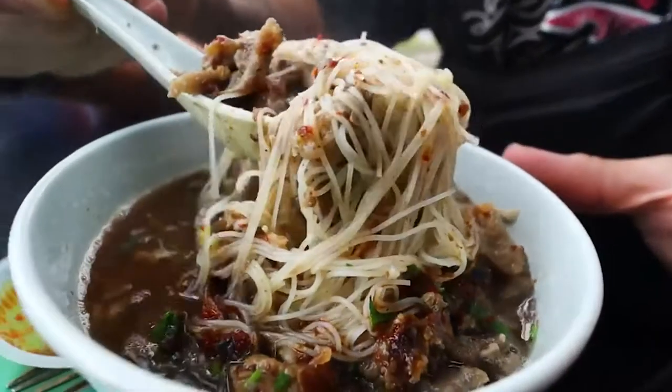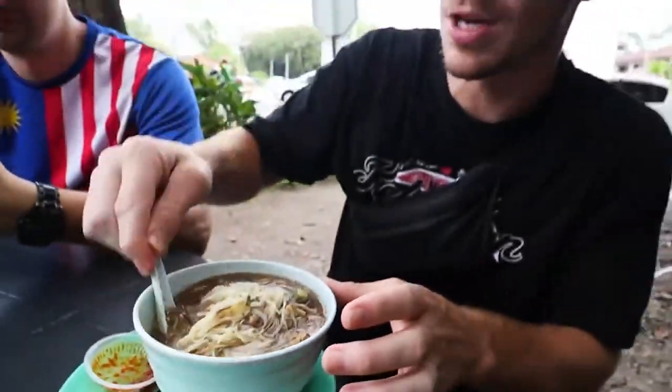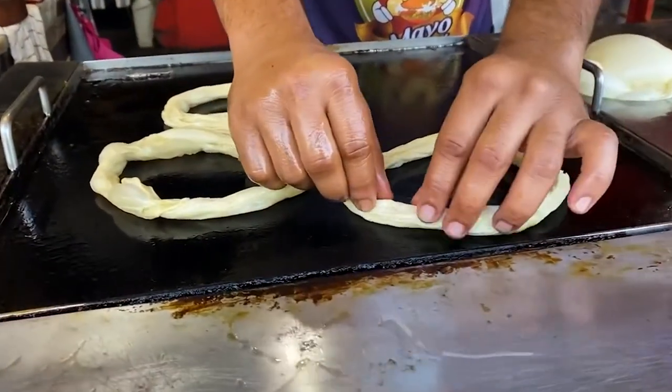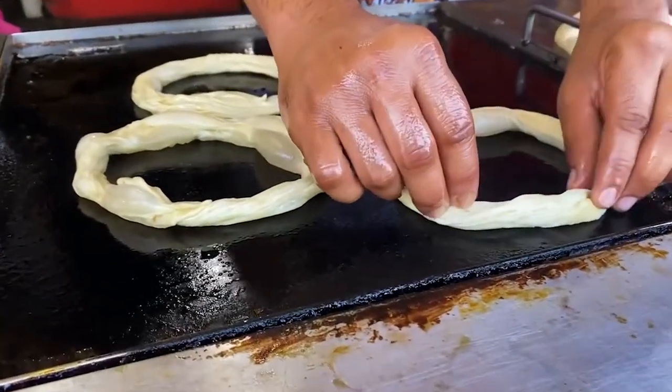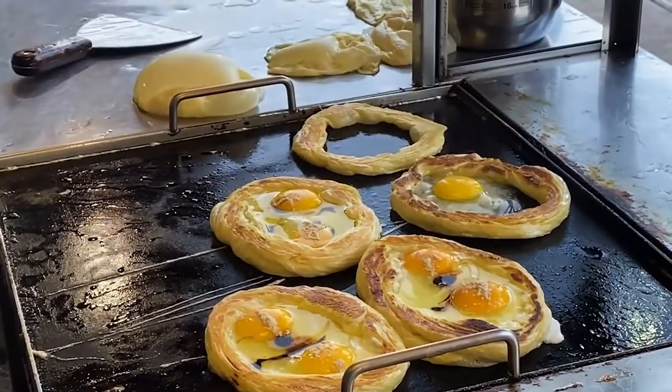Canadian couple the JetLag Warriors visited Kedah during their year-long stay in Malaysia. They had the opportunity to try different Kedah dishes including Bihun Sup Utara and Roti Canai Sarang Burung, a roti shaped like a bird's nest. Let's find out what they thought.